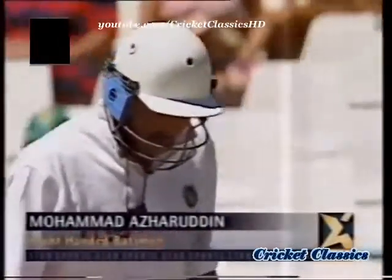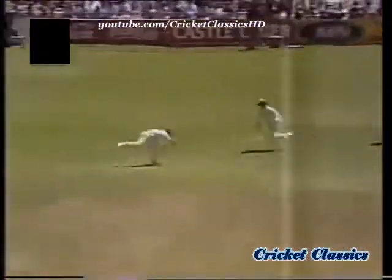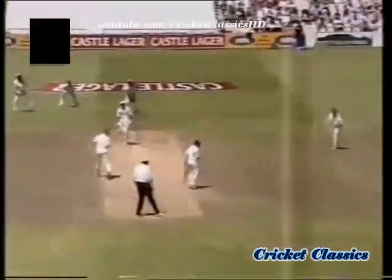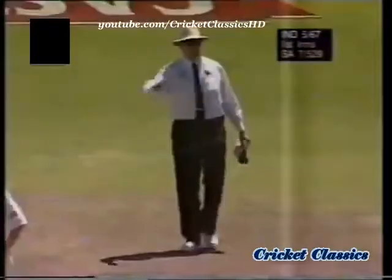In walks Mohammad Azharuddin. India reeling. That's played through the cordon. Very controlled, very nice, very confident. A slower one to Mohammad Azharuddin. He picked it up quite easily. And that was no problem for 4.